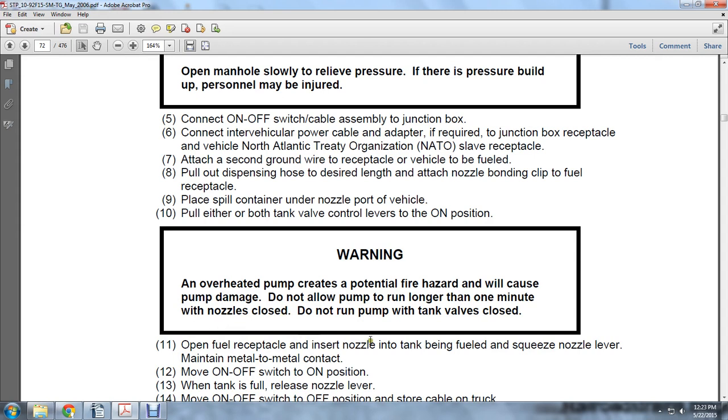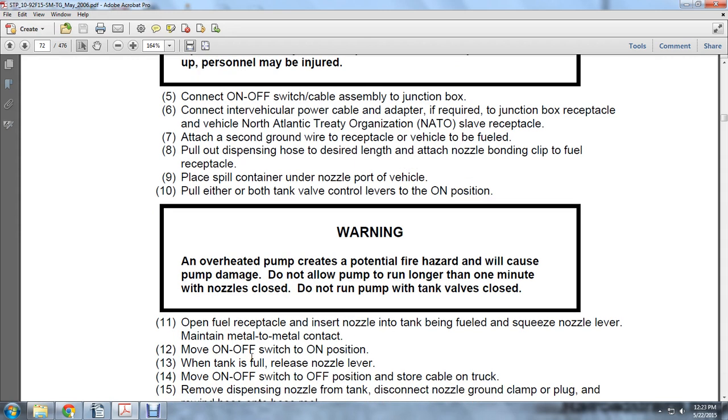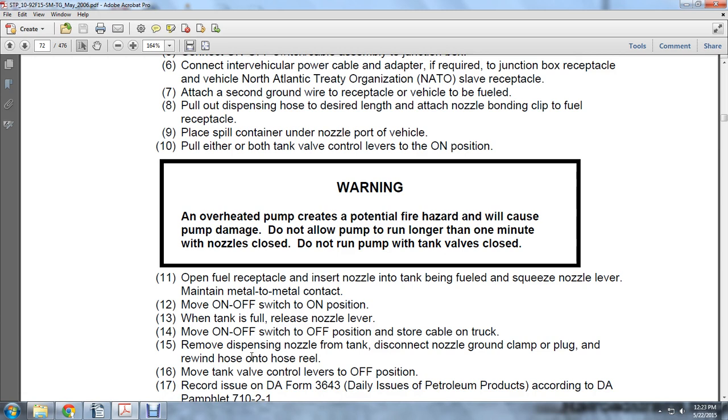On the fuel receptacle, insert the nozzle in the tank being fueled, squeezing the nozzle lever to maintain the metal contact. Move the on and off switch to the on position. When the tank is full, release the nozzle lever. Move the on/off switch to the off position, and store the cable on the truck.